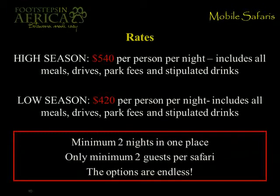As I said earlier, only a minimum of 2 guests per safari. But we do recommend a minimum of 2 nights in one place. Your guests don't want to be sitting in a vehicle all the time. Therefore, we always suggest that they stay in one region for at least 2 nights. But the options and the itineraries that can be put together with the mobiles in the different regions and adding on to lodges is endless.